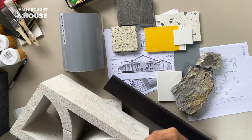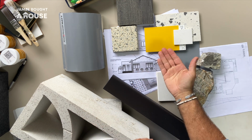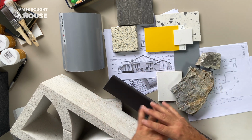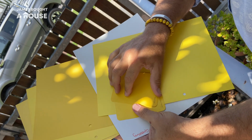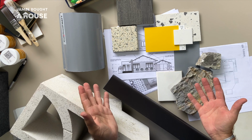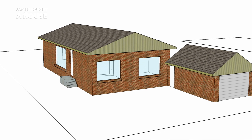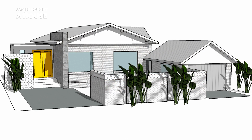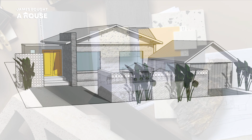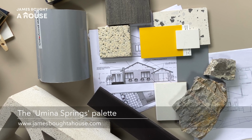The final bold element is a punch of colour on our front doors, and I selected yellow, but not any yellow. Unifies Springs, the brand new colour that I created with the team at Taubmans. So there you have it, my carefully curated palette, helping me transform the ugly red duckling into a beautiful white swan. And the name of this colour palette, just like the colour of our new front doors, is Unifies Springs.